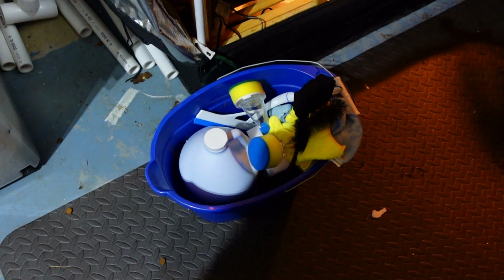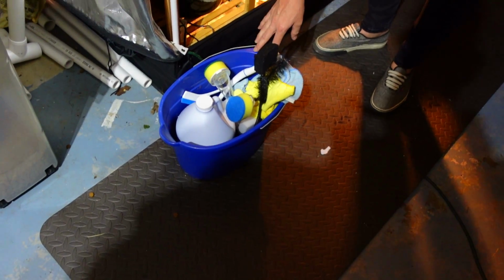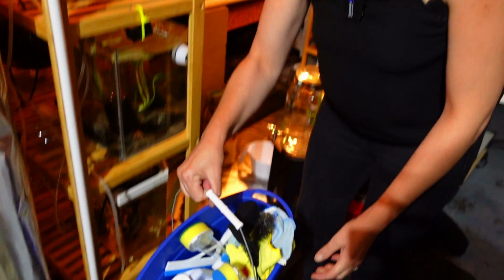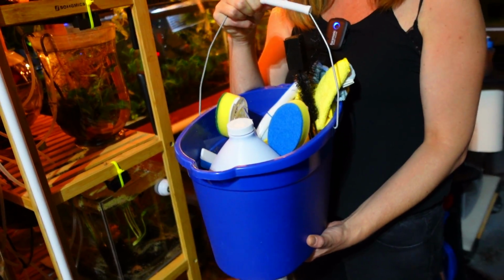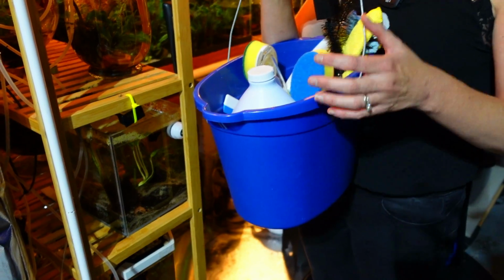So everyone who has a fish room, or lots of fish tanks, or even one fish tank, you know how messy it can be. Part of keeping your passion for the hobby is having things clean and organized. I think it helps keep you motivated, and so I'm big on keeping up on that stuff. But I got all of this at the dollar store.